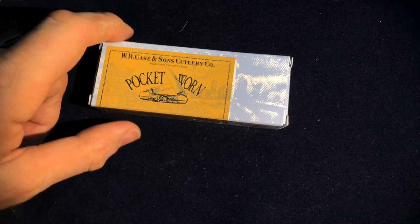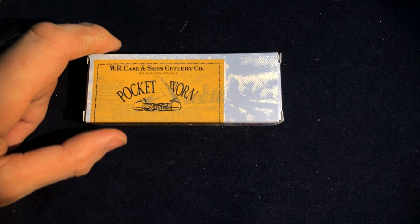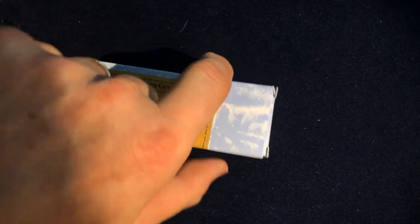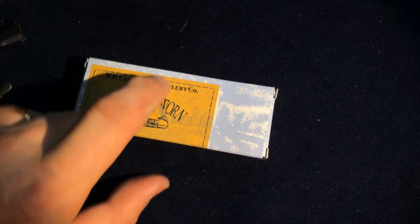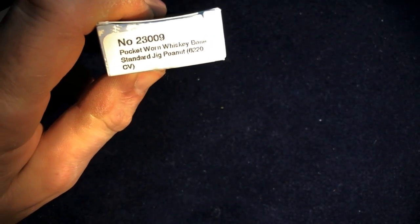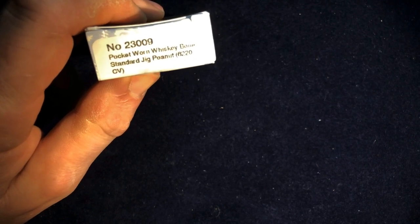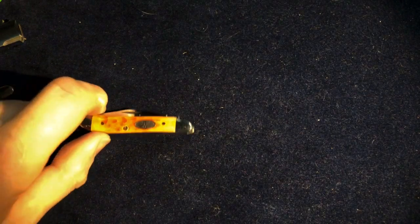So what's this one? Pocket worn. Now, the picture there looks like it's going to be another mini canoe, but actually it isn't. I just spotted that. I hadn't noticed that before. A Butterbean rather. What is this one? The number 23009, pocket worn whiskey bone standard jig peanut. Now you'd think if you've got Case knives at all, you're going to have a peanut. Well, I hadn't. Have now. So there it was, and it's a tiny little thing.